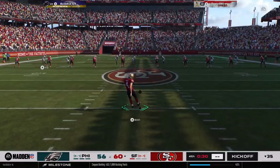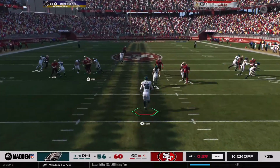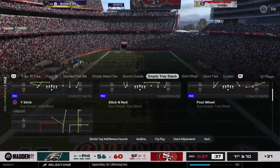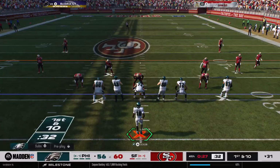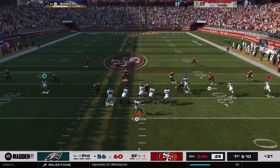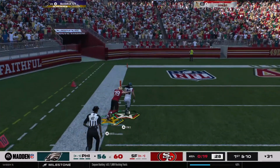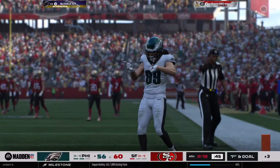Here's Moody. On the return, here's Gibson. And he gets across the 30 before he's brought down. New set of downs for him from the 31. First down, here's Lamar. Trying to push deep downfield. It's grabbed inside the 30. And the stop is made 3 yards from the end zone. It's going to be first and goal.